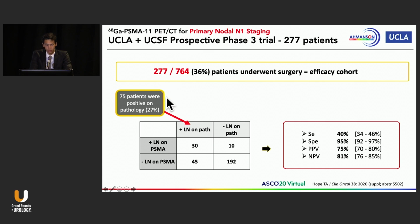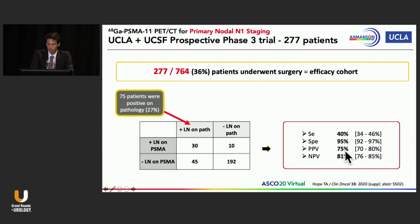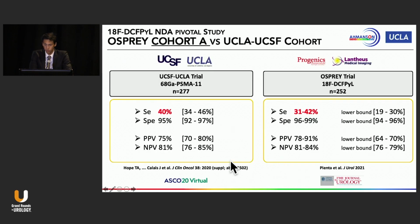So in these 277 patients, 75 were positive on pathology. And of these, PSMA PET was positive in only 30 of them, which turns out to be a sensitivity of 40%. Specificity, again, very high, 95%. PPV 75%, and negative predictive value 81%. When you compare that to the OSPREY trial with PYL, again, very similar results, with sensitivity in the 40% range, specificity in the 95% range, and similar PPV and NPV.